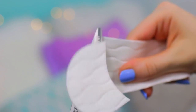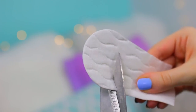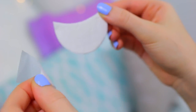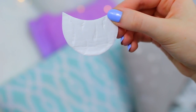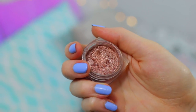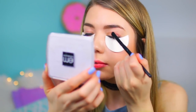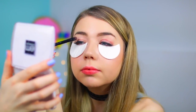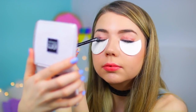This next hack is a little bit weird, but it works, which really is all that matters. So I am just taking a panty liner and I am cutting it into a moon shape, and these are to go under your eyes when you are applying heavier eyeshadows or just eyeshadows that get all over your face. You know what I'm talking about. Whenever I do an eyeshadow look, I feel like half of the eyeshadow is just on my cheeks, and it's not fun and it doesn't look good. So this hack will just help you be able to create your beautiful eyeshadow looks without getting it all over your face. Then obviously when you are done with your eye makeup, you will just remove the little moons and your cheeks should be eyeshadow free.